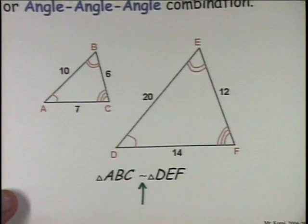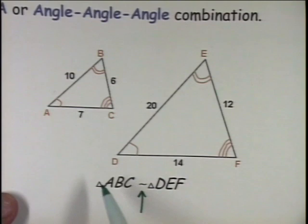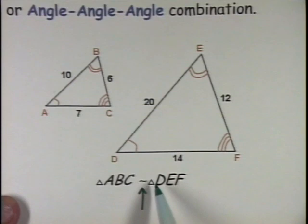And just to point out again that the ordering of the letters does matter. ABC means angle A corresponds to D in DEF, and angle B corresponds to E, and angle C corresponds to F. So the order does matter. You need to be very careful when you're writing down the order.